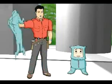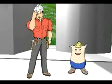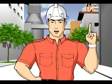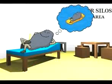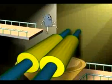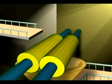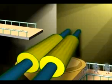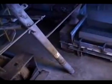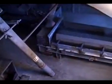Let's remove our suits first and put our safety gear on again. We're almost done making cement, but first we need clinker again. Clinker, time to grind. Already? Where did he go? Into the roller press for crushing. The high pressure between two rotating rollers grinds clinker into smaller sizes. After this, clinker mixes with gypsum before going into the cement mill.